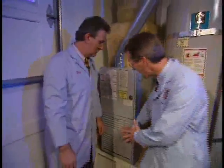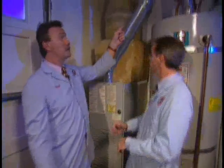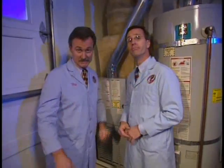And you've got to keep all air vents clear of any obstructions, because gas appliances have to have a continuous supply of fresh air to operate efficiently and safely. Exhaust ducts also need to be checked for holes and obstructions. You want to avoid any risk of carbon monoxide entering any interior space.